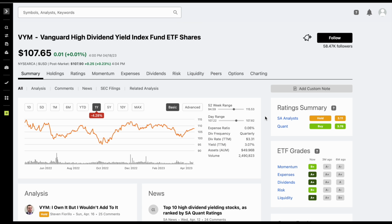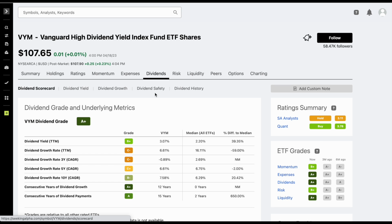But I do want to point out a couple more things. Again, very low expense ratio, just 0.06%. That's a lot lower than a lot of its peers. And assets under management are almost over 50 billion. So again, a very large fund. Let's go ahead and look at our dividends.